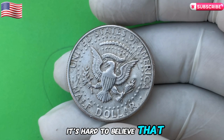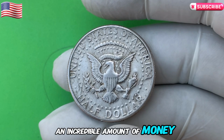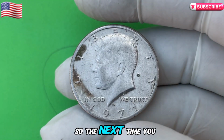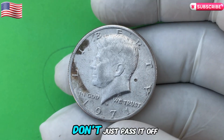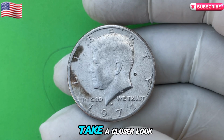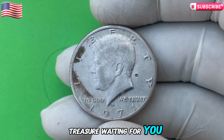It's hard to believe that a coin worth just 50 cents could end up being worth such an incredible amount of money. So, the next time you come across an old $50 in your collection or spare change, don't just pass it off as another coin, take a closer look. You might have a hidden treasure waiting for you.